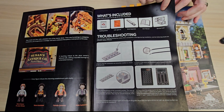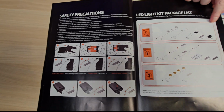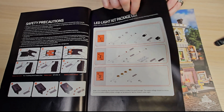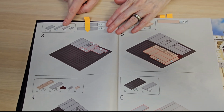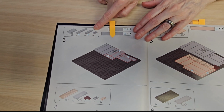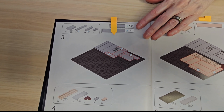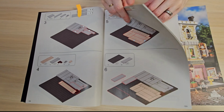Here shows some of the lights. This shows the battery box, and this shows bag 1, 2, and 3 of the lights that come with the set. So you know what to expect in the box. Here I really like how they show how many studs for these flat pieces, so there's no guesswork, and they also show it actually on the set. So there's takes all the guesswork out of it, which I think is just fantastic.